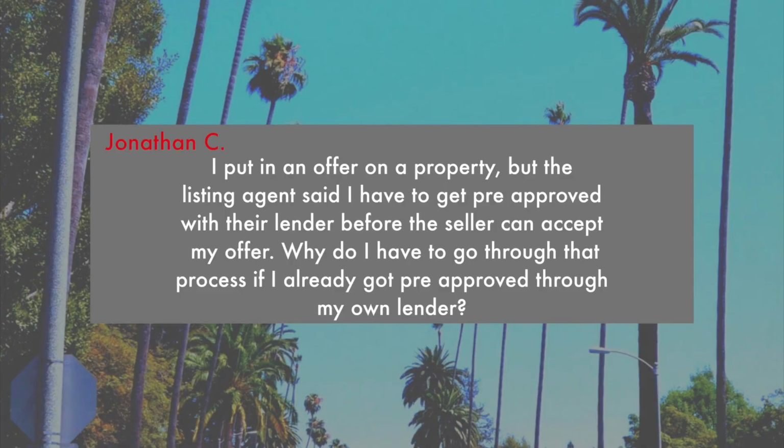Jonathan asks, I put in an offer on a property, but the listing agent said I have to get pre-approved with their lender before the seller can accept my offer. Why do I have to go through that process if I already got pre-approved through my own lender? When you put in an offer on a property, before your offer gets officially accepted, many times the seller's agent is going to make you get pre-approved with their own lender. The reason they do that is because they don't really know or trust your lender, but they trust their guy. They want to make sure that you go through a very good pre-approval process to make sure that you are worthy of getting a loan.